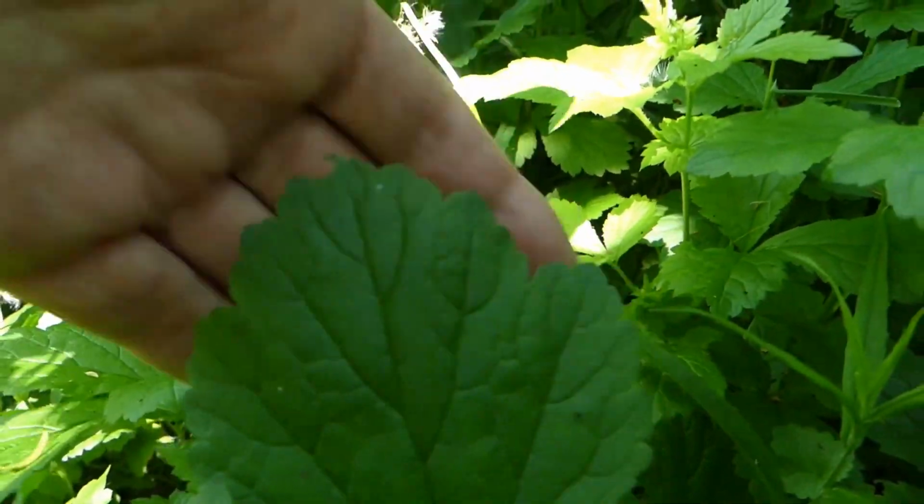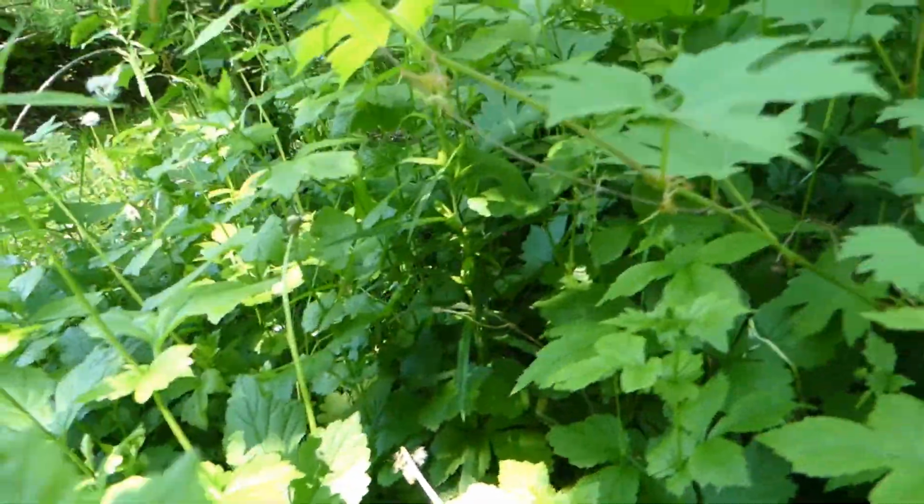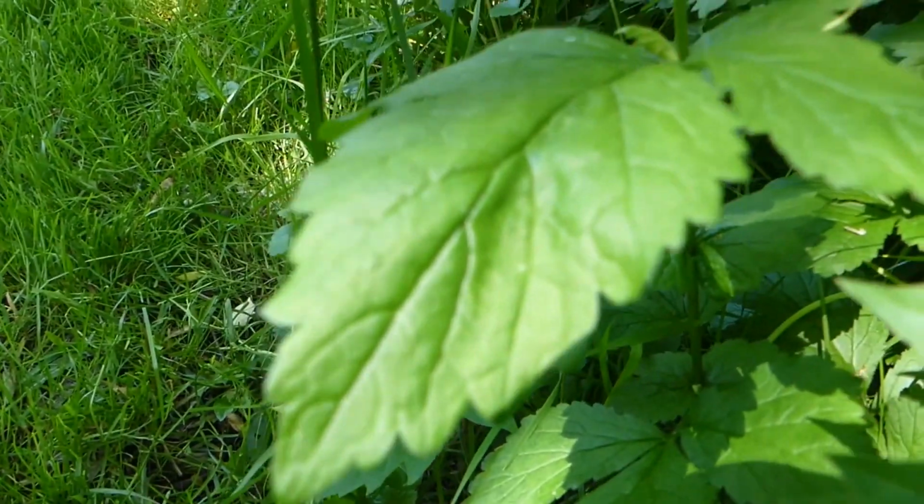Hang on. Got a few mosquitoes in here, so I'm trying to, let's see, out here on the outskirts perhaps. There we go. Don't have to hold it. There it is.